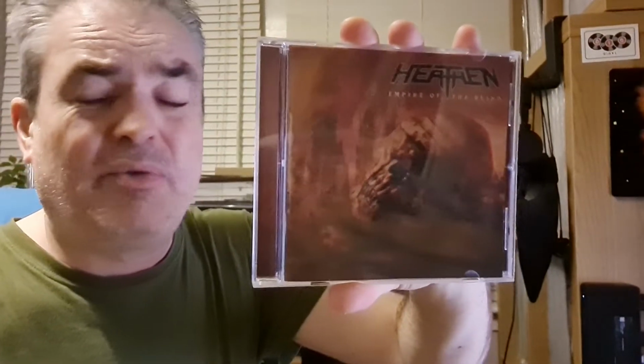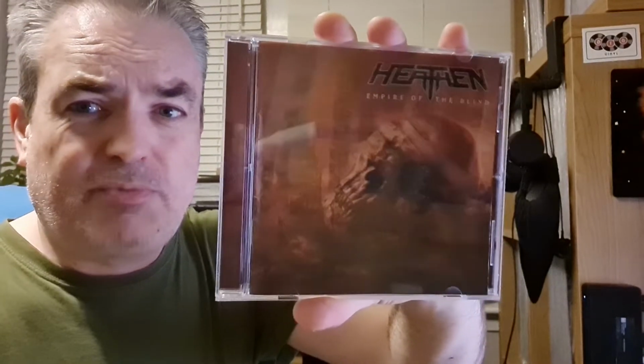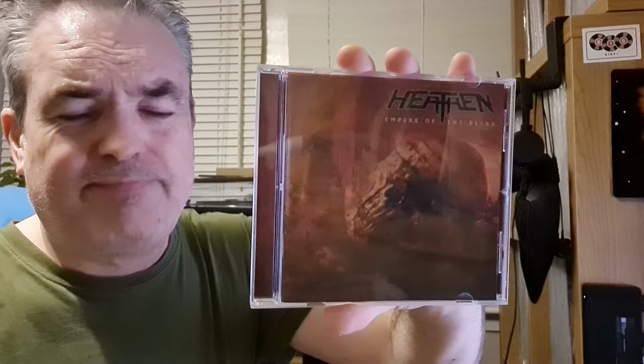Heathen. A lot of people seem to love or hate this. I don't love or hate it. I found it a little bit middle of the road, I have to say. Much prefer their earlier stuff. It's maybe not thrashy enough. Everything just seemed, once a song starts, it stays at that same pace all the way through.